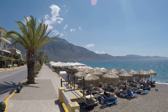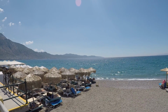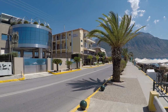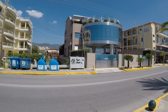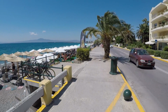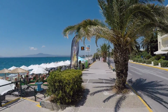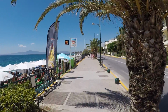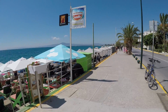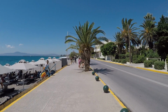Here is a look at Kalamata Beach in Kalamata, Greece. And you see it is surrounded by mountains all over the place. So the water here is really amazing, really clear, really clean, no seaweed kind of stuff in it. Kind of has a small beach town feel to this place.